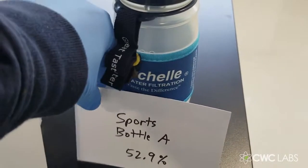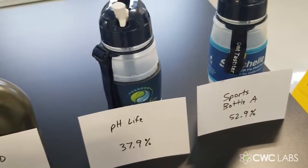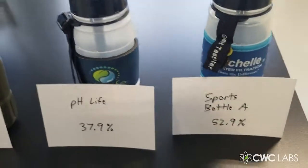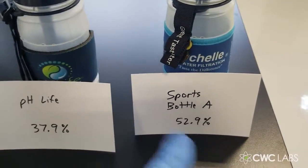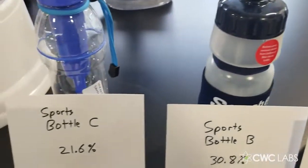52.9%. Now you may notice that most of these bottles are from Seychelles. That's just what I had on hand. Maybe in the future we'll do a more comprehensive test with other bottles, but you can see the range here. The best bottle removes about half of the glyphosate. The worst bottle removes less than a quarter.